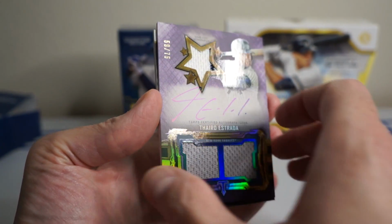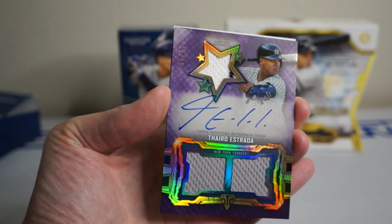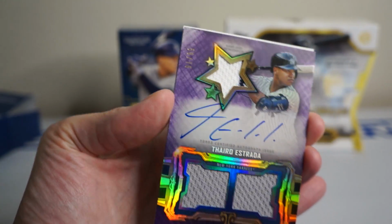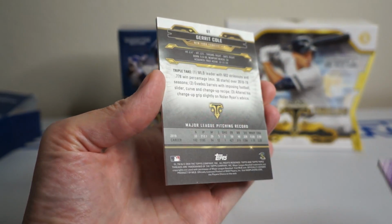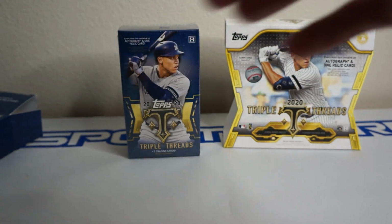Yeah, I don't know who this guy is yet. I have not gotten any of his cards. 59 of 75. Top left. It's kind of hard to see the numbering. There it is. Sweet looking card. Nice. All right. And there's Garrett Cole. Let's see what this next pack has.